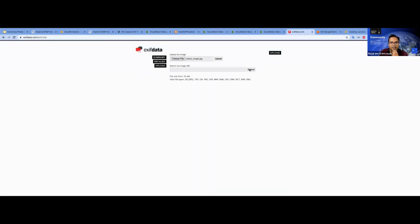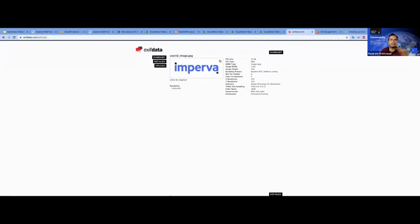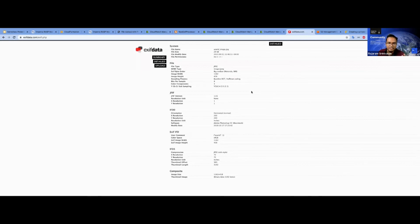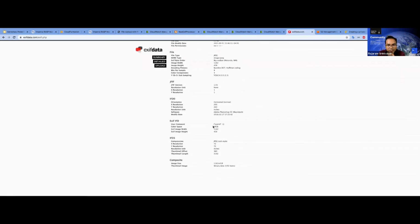So this is our image with the user ID. This is a random image from the web, just to see EXIF data. Let's just go to see this. EXIF data typically has where the photo was taken and stuff like that, and has a user comment field, which is traditionally used for some kind of data processing like this. So the user comment is a JSONized string, which has something called user ID and has a plain text field, which is 1.